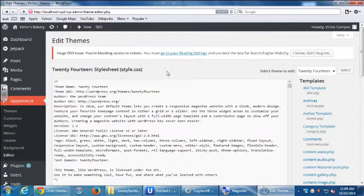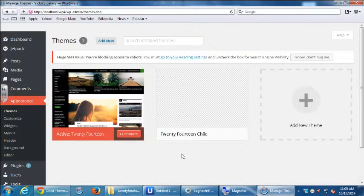Let's go back to our WordPress dashboard, and what we want to do there is go over to Appearance, Themes. And now it should say our active theme is 2014, and we've got another theme we could work with, 2014 Child.